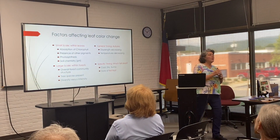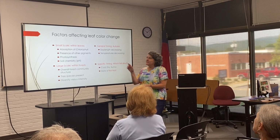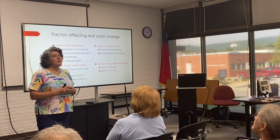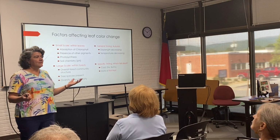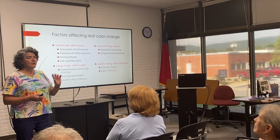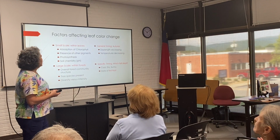All right, so what I'm going to start talking about is really the small scale aspects of what's going on within the leaves. So with the chlorophyll and its reabsorption, the other pigments that are present in the leaves, and of course the reason that those plants have chlorophyll is because they're utilizing that to make their food through photosynthesis. So I am going to talk to you just a little bit about photosynthesis and how that works.